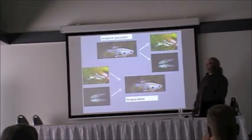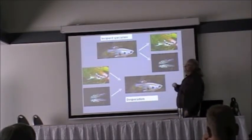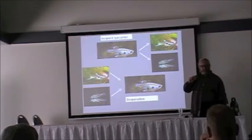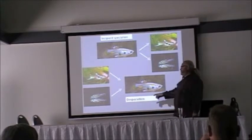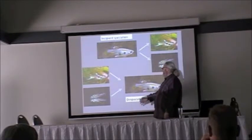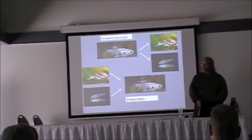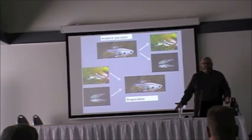Now, you can see this in these pictures. Incipient speciation means you've got one species trying to become two different species. What I think is the exact opposite, which is called despeciation. You have two species, and yes, if you flush them down the toilet, they will become one species. And yes, if we wait long enough, we will end up with one species, and we will call it Poecilia reticulata.